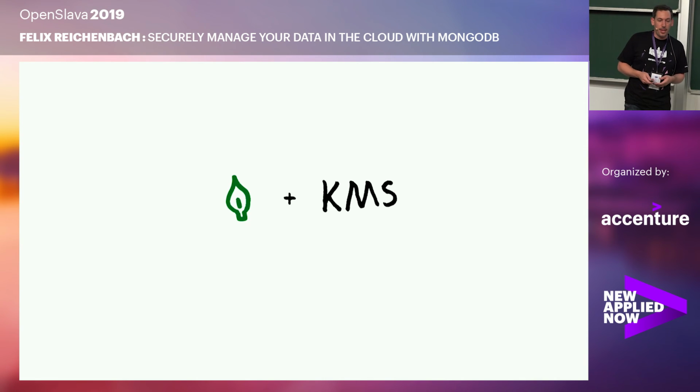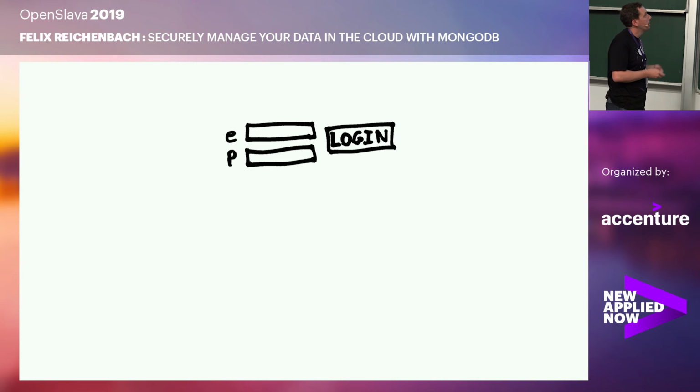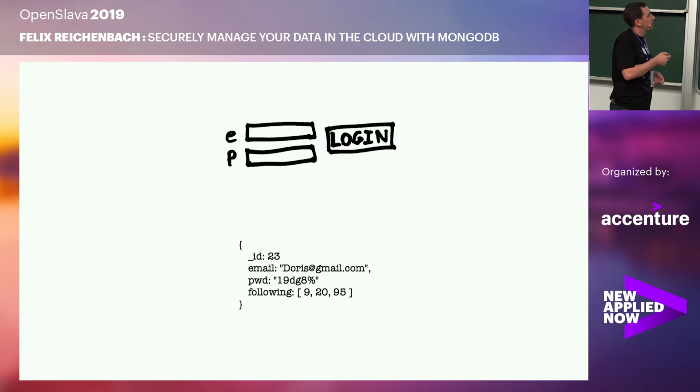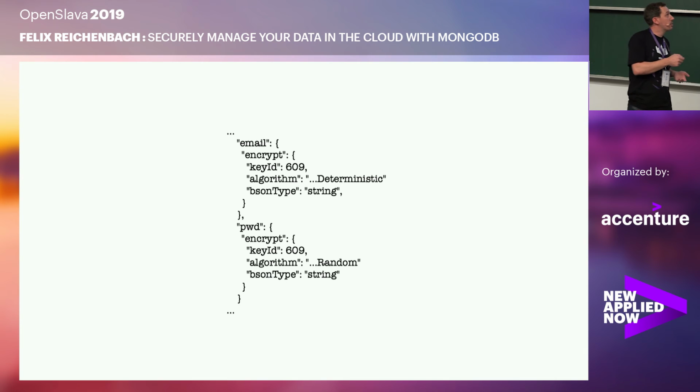She has MongoDB and she has KMS, like we use it. So she creates a key, specifies the key ID, gets a key ID, creates a login page, specifies the schema, it says, I want the email address and the password to be encrypted. She defines that she wants to use the key 609. And as you want to search for the email ID, you want to find your customer or your customer profile, she decides to use deterministic encryption. And since the password, nobody searches for the password, or shouldn't be able to, so we can use random encryption for the password, so we'll safely protect that password as well in the database.